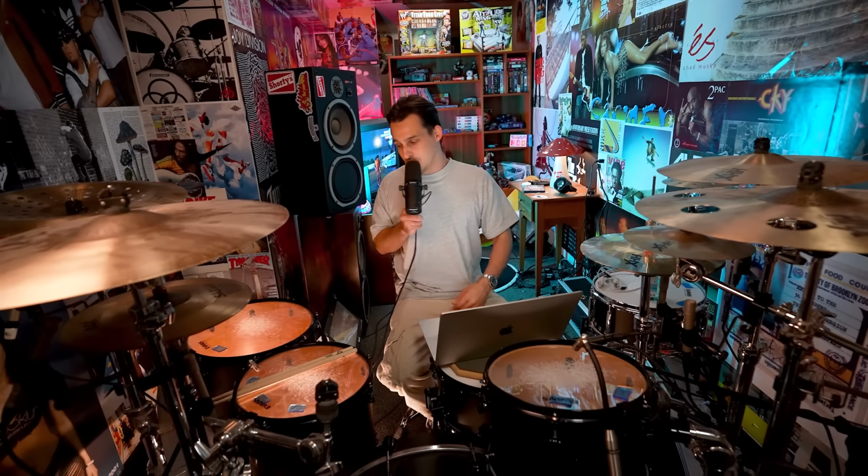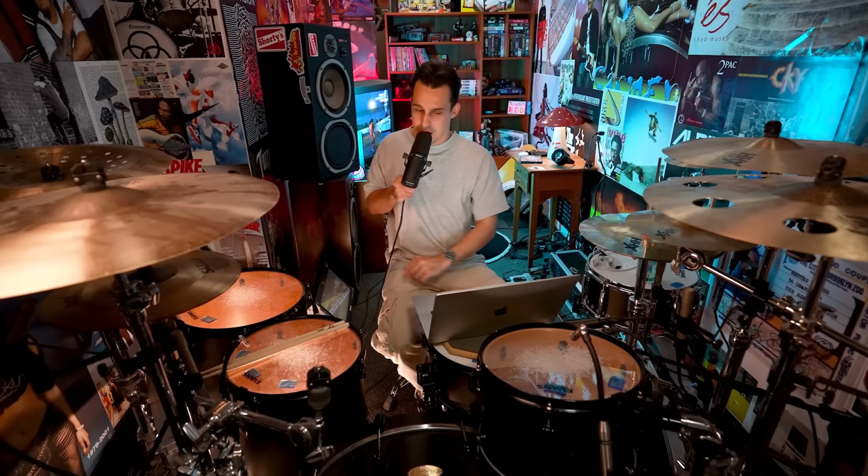Question 3, what makes you gravitate towards the double floor tom setup? That's a good question. To be honest, nothing really gravitates me towards it other than how it looks and how it sounds, and that's kind of it. You can have a floor tom over here on your left. You can do the same type of fills. You can have 2 up, 1 down. You can have 3 up, 2 down, 3 and 3.